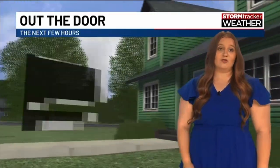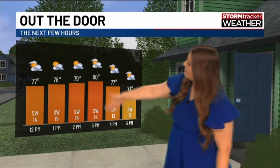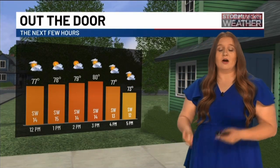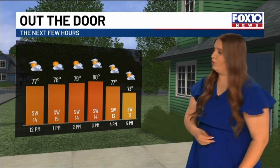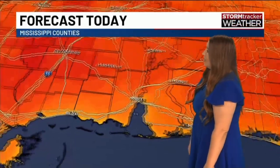As you make your way out the door over the next few hours, temperatures are going to continue to climb. We're going to get close to 80 degrees, some of us in the lower 80s today. Winds are going to continue to pick up as well out of the southwest, 15 miles per hour, with wind gusts about 25 miles per hour. Hopefully that'll help us out with our fog risk right now. Usually the winds can help clear that out a little bit. Well, with cloudy skies, it's a little bit of a slower process. 73 degrees by 5 p.m. Warm into the dinner time hours.